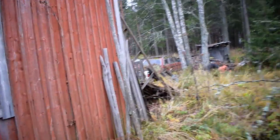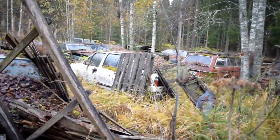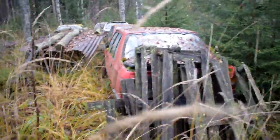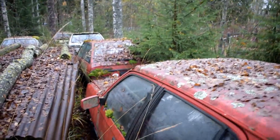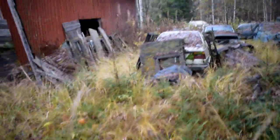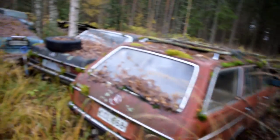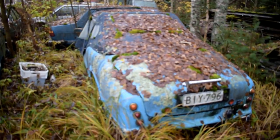Here is a Volkswagen Jetta, old one, as I remembered right. And there's a bit newer. Yes, this is Peugeot 309 also. I didn't notice this last time. Yeah, but it's rare nowadays. You don't see those every day. Two Mercedes. And it's a Volvo Amazon Cabrio. Maybe.